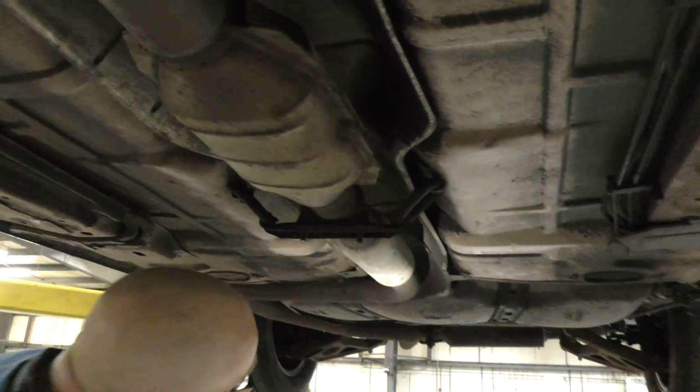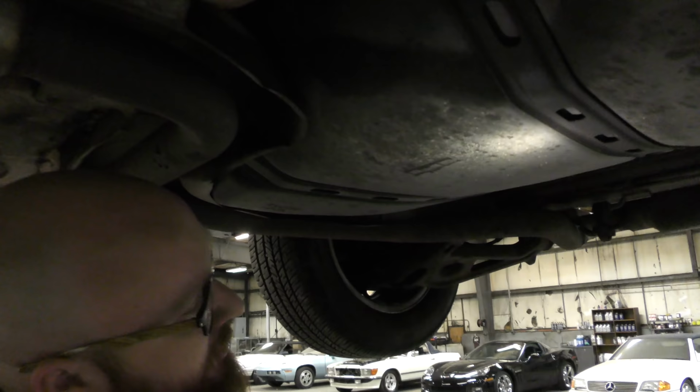Take a look back, go towards the back. There's the fuel tank. I don't see any fuel leaking. That's a good thing. On an older car like this, that's really something to look for. You'd be surprised that some cars do have that with this age on them.